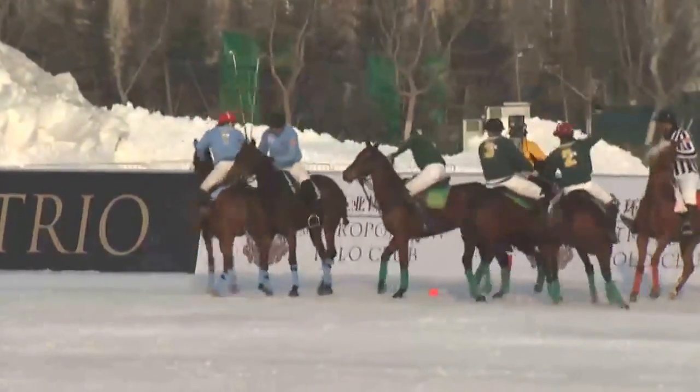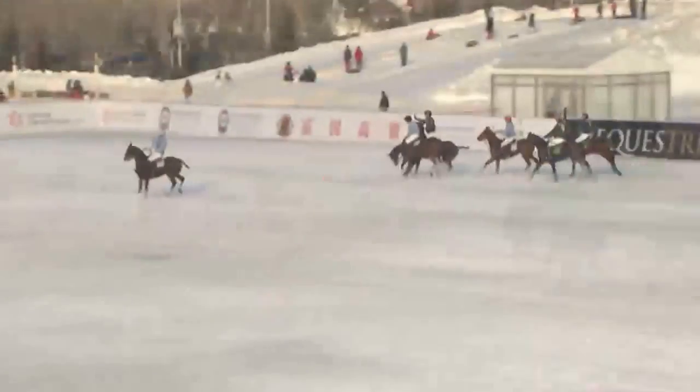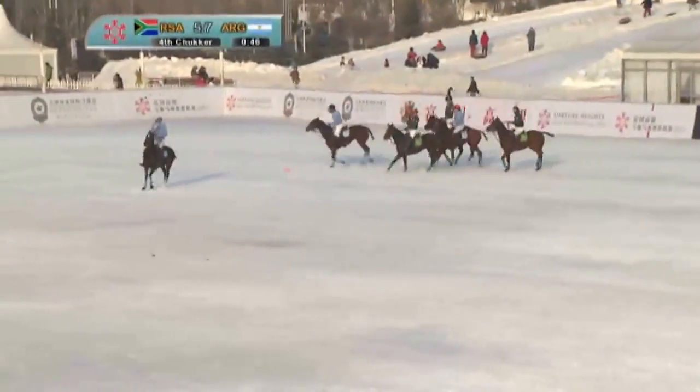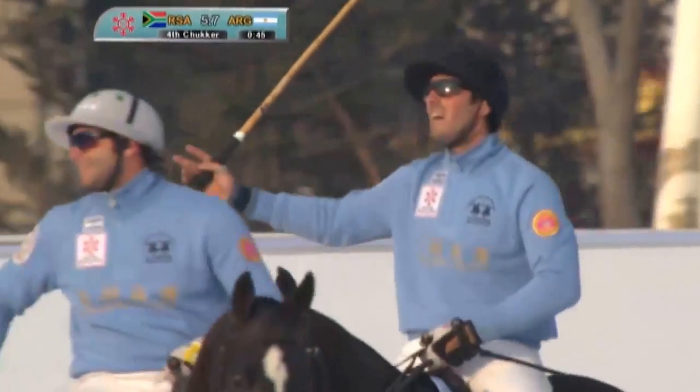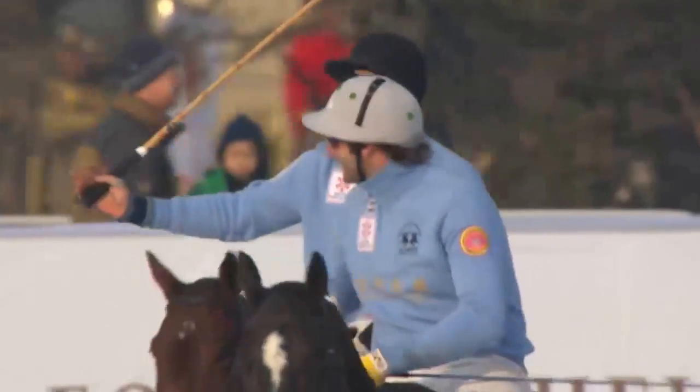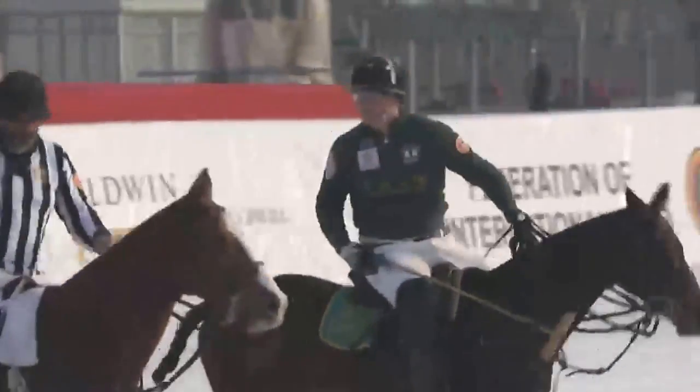Lance Watson's up there, but that means all the Argentinians come back in defence. They're sitting between him and the goal. Jokan gives de Bruin a bump, but the ball rolls over the back line. So there's 43 seconds left in the chukker. Has there been a whistle? Must have been. The clock stopped.